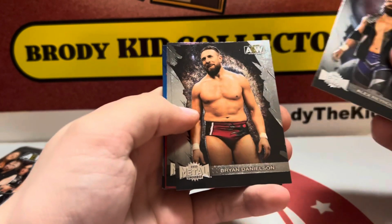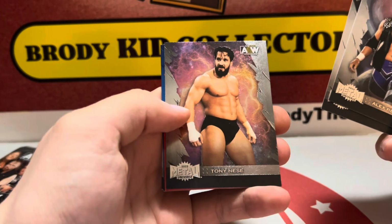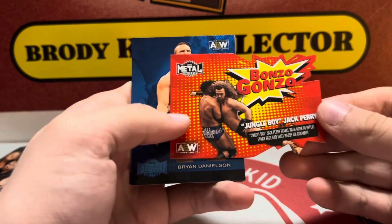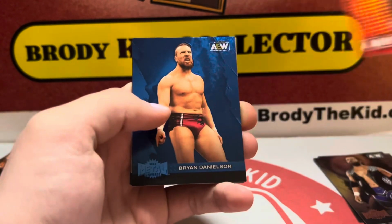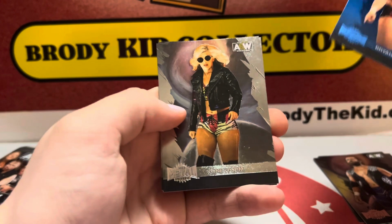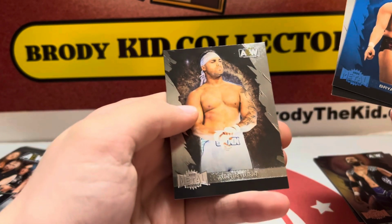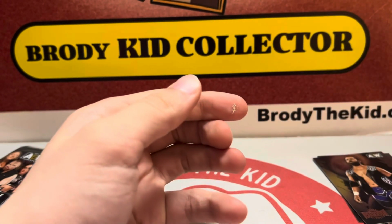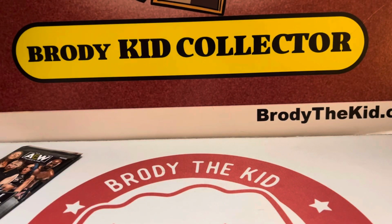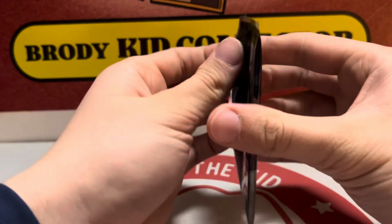Metal Universe. Alex Reynolds, Bryan Danielson, Bonzo Gonzo, Jungle Boy Jack Perry. Surprise, that's the first one we've seen of the Bonzo Gonzos. High number Bryan Danielson, Tony Storm, and Austin Gunn. The Guns are making an appearance last second. I figured they would. All right.